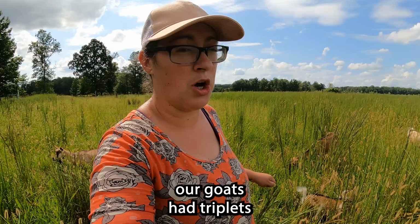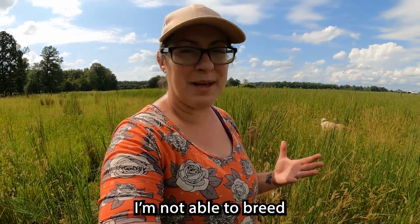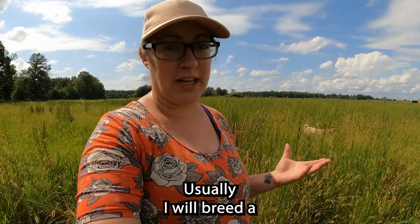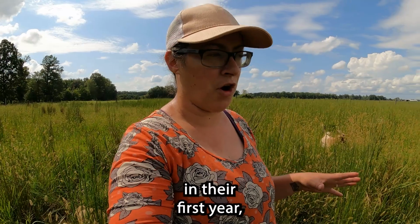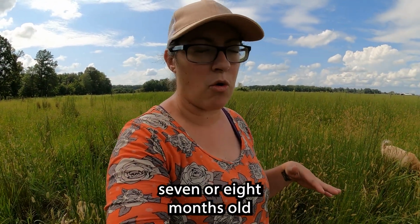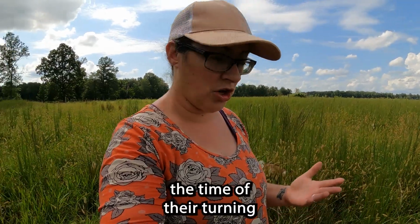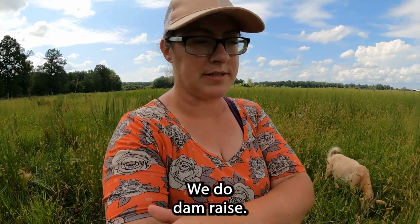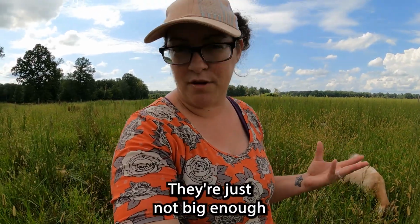Because quite a few of our goats had triplets, I'm not able to breed as many of them this fall as I would like to. Usually I will breed especially a Nigerian in their first year. So they are bred right around 7-8 months old, so that they're kidding around the time that they're turning 1 year old. But there's so many triplets here, and we do dam raise. They're just not big enough right now.